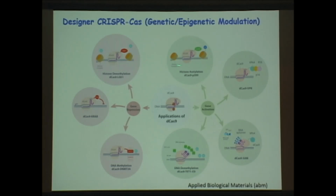You can also do things like change the methylation status, or things like P300. You can do acetylation. So these are all these adapter molecules.